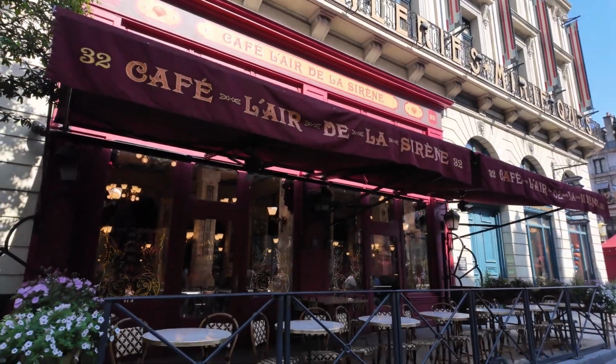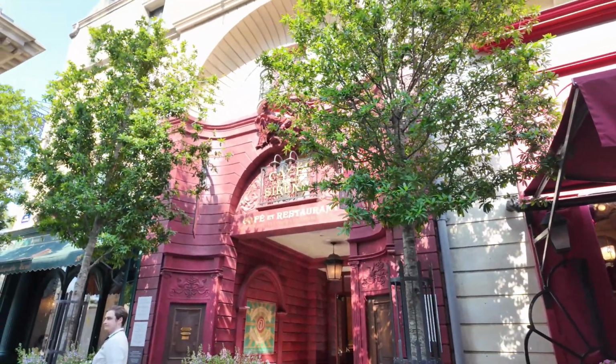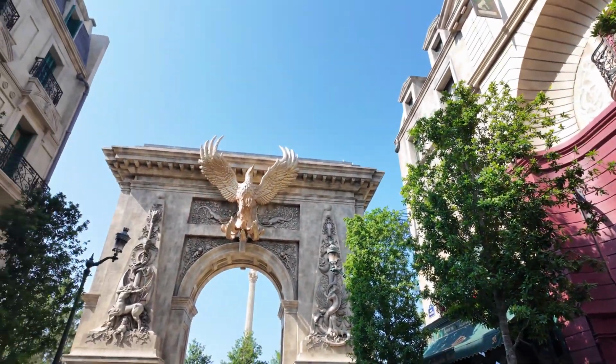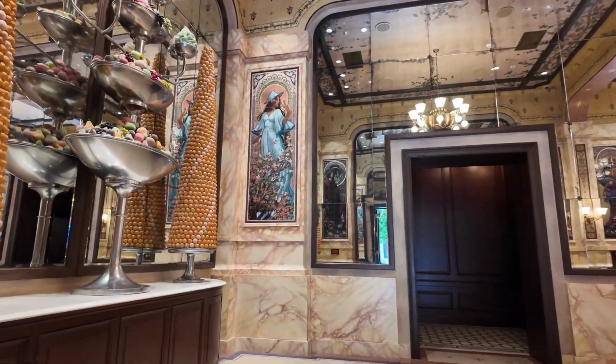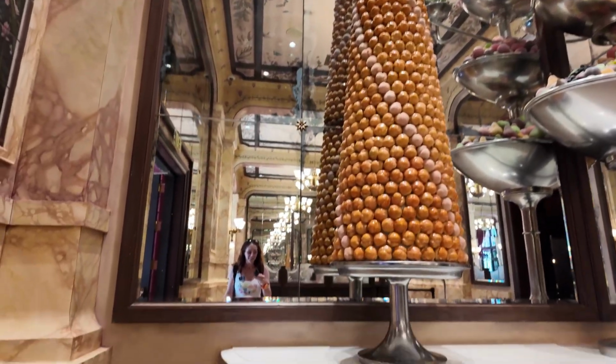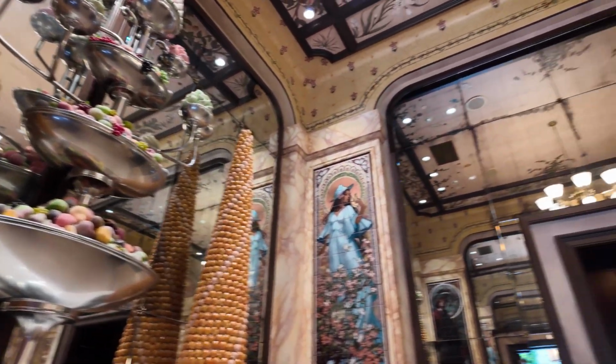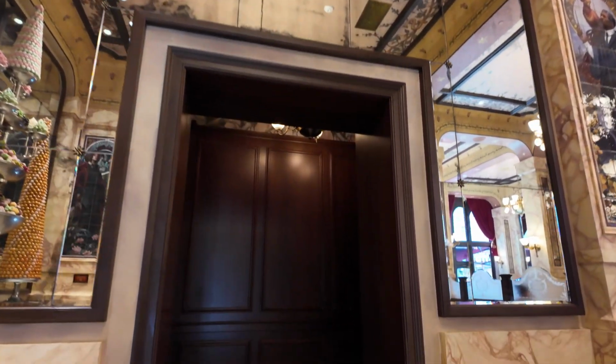Well, it looks like they are open. Nice. So let's go ahead and head inside and get our breakfast with a beautiful view. This place is so beautiful. Hey, look. Hello. I think I made the right choice coming here because there's barely a soul here and it's stunning and gorgeous. Oh my goodness.